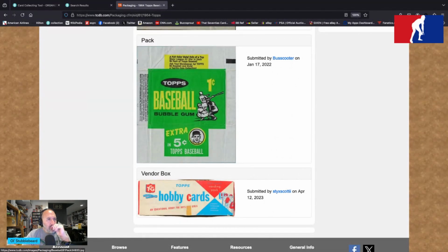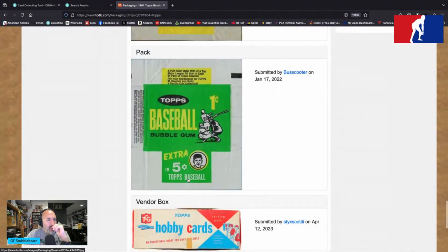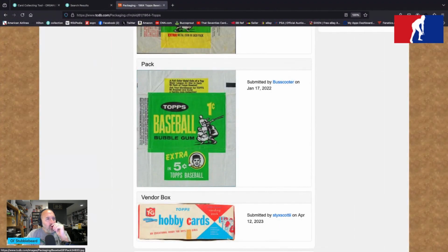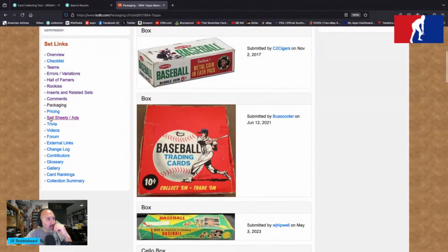And I swear to you that Yogi Berra is depicted on the 5 cent pack in the coin form. I'm sorry, on the 1 cent pack. That certainly looks like Yogi Berra. A full color metal coin of top Major League All-Star in each 5 cent pack of Topps Baseball. Ask your storekeeper for Topps 5 cent baseball and build a terrific collection. So you got to interact with people to get some information, I guess, about that.